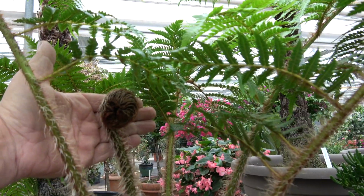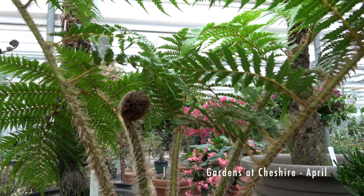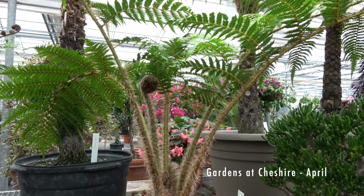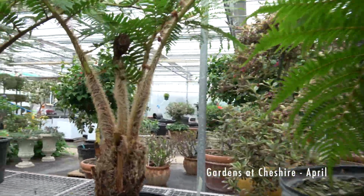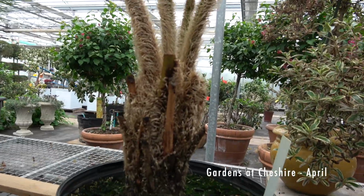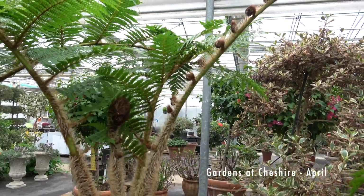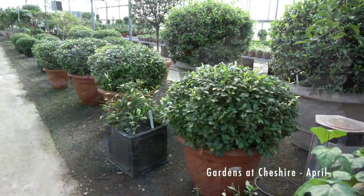We have many different plants. This is the tree fern, and it has this ability to grow rapidly as the fronds unfurl. Very architectural, very beautiful, and best suited to an area with dappled shade. I think they just look exquisite.